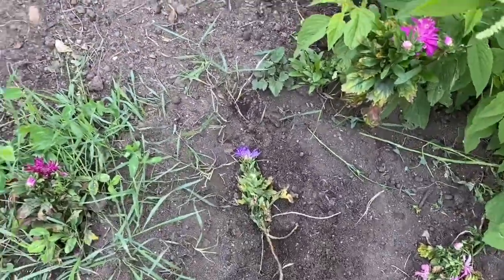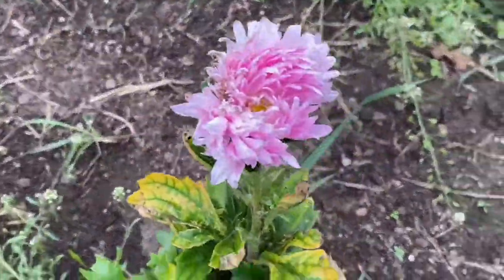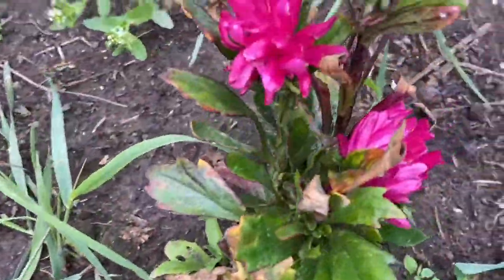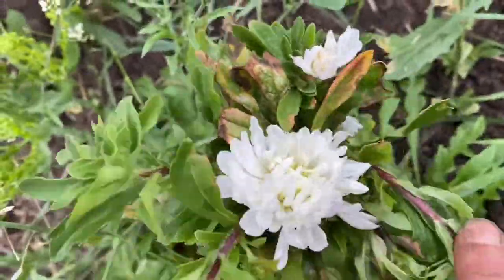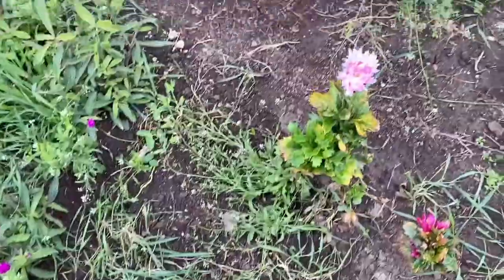Naughty, naughty chickens. These guys are asters, not doing much really. This one's pretty, but it's tiny.